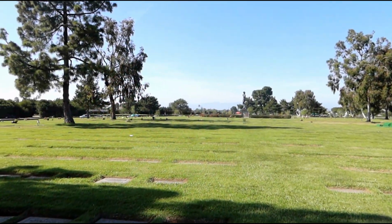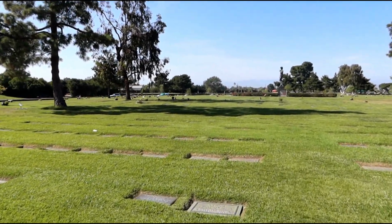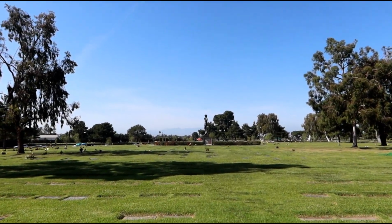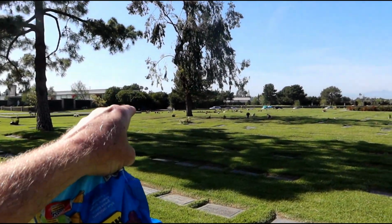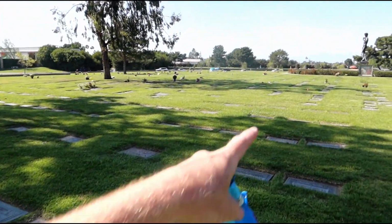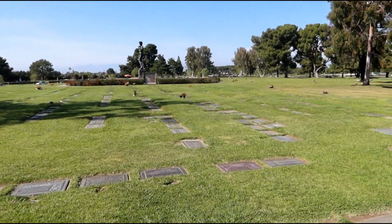So it's been a while since I've been here, and I gotta admit, I ended up having to walk up and down these roads for 10 or 15 minutes to find him. I knew he was near the Michelangelo David statue, and I know that when we came in, the hearse dropped him off over there, and we walked here, and then went cross country into this area. So I knew it was in this basic area, but I didn't remember exactly where, but I found him.